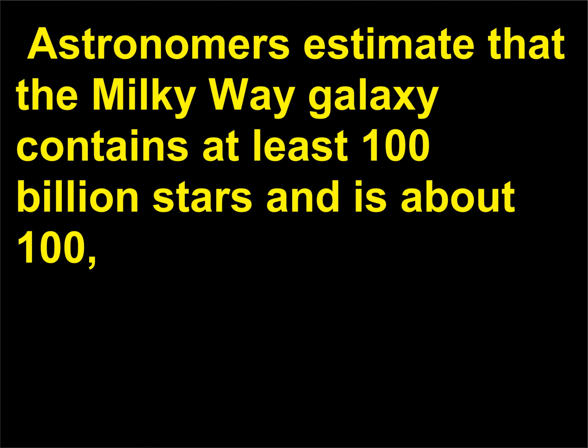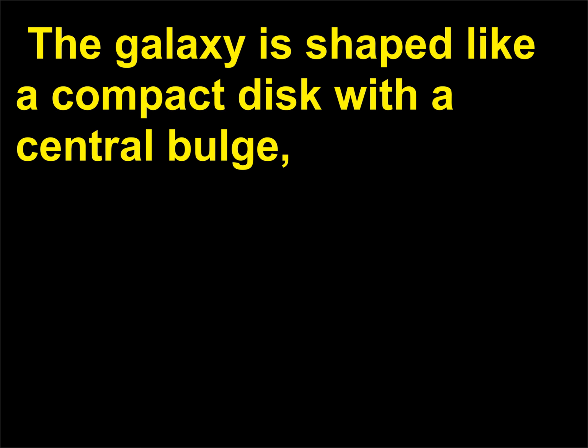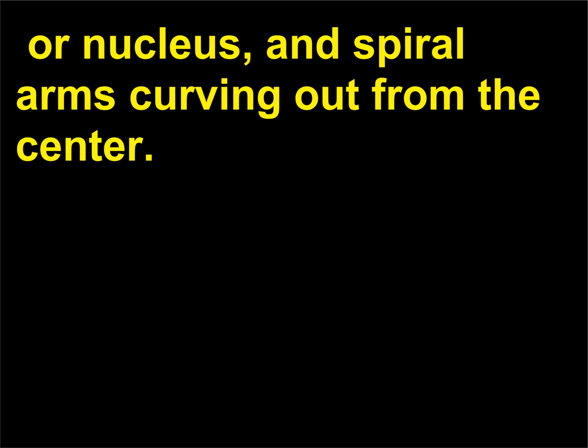Astronomers estimate that the Milky Way galaxy contains at least 100 billion stars and is about 100,000 light-years in diameter. The galaxy is shaped like a compact disk with a central bulge or nucleus, and spiral arms curving out from the center.